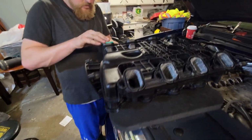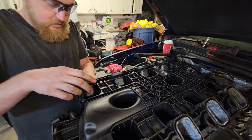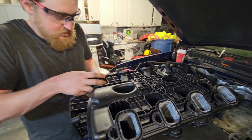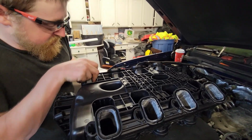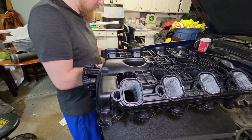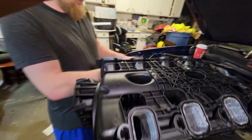OEM gaskets going on. Never reuse gaskets, apparently. Even if they're an O-ring style, never reuse them. They get crushed, they get hard, they don't work. You don't want to have to do a job twice.